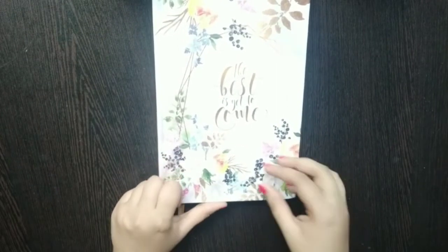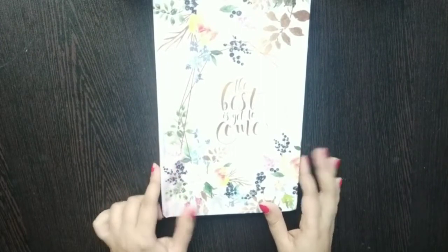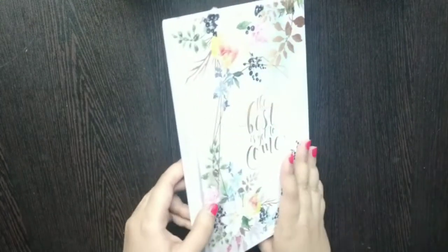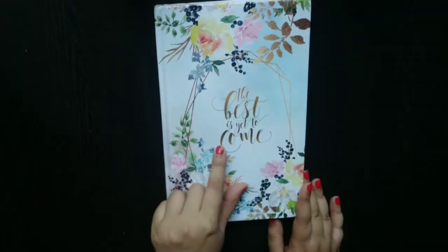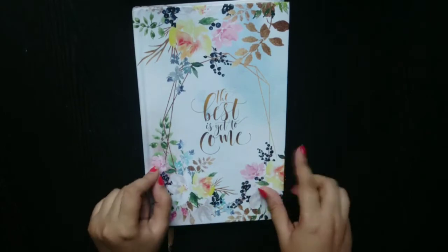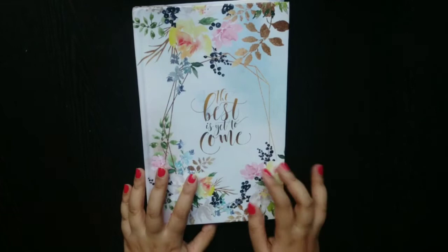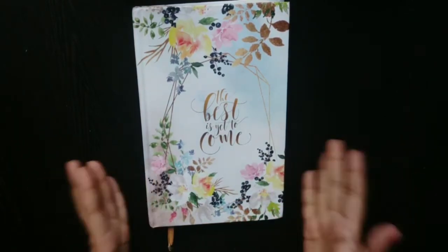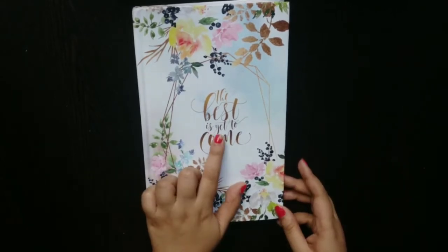Because when it comes to my bullet journal, if you guys have seen my videos, you must have seen that it is a soft bound bullet journal and hence making it last for long is a task. Now, the quote at the start is something that I have chosen. I know that there are multiple designs available, but the quote says the best is yet to come. And I really like this quote because I think it's in sync with whatever I'm doing right now, and keeping that in mind, I love this particular quote.